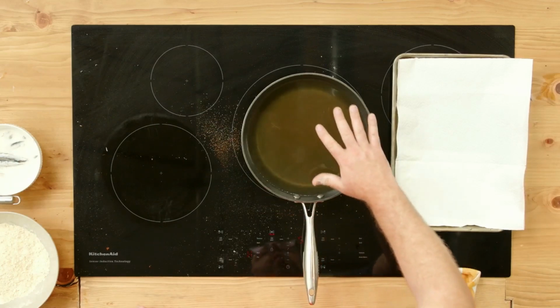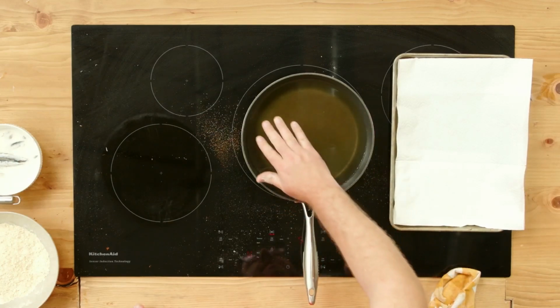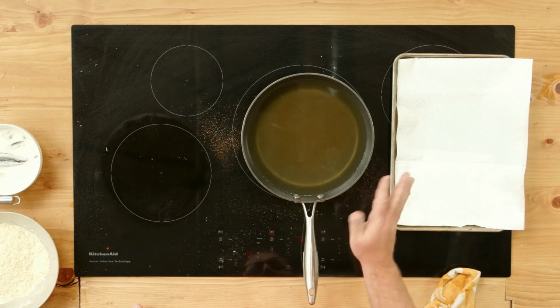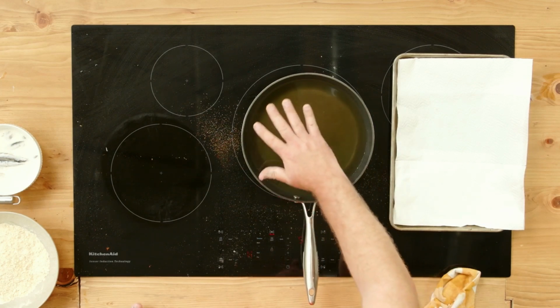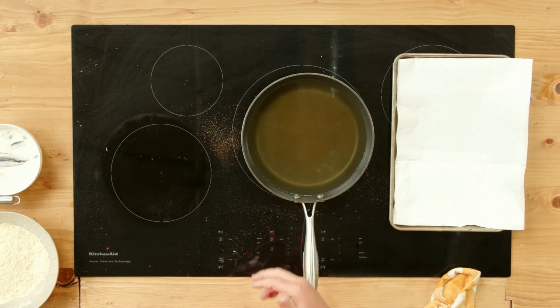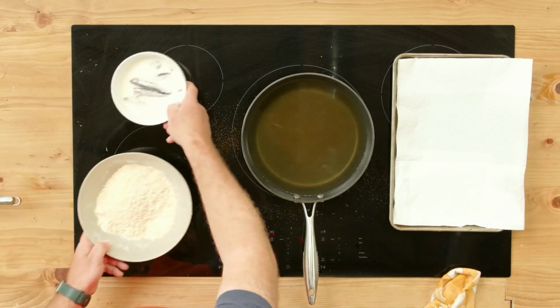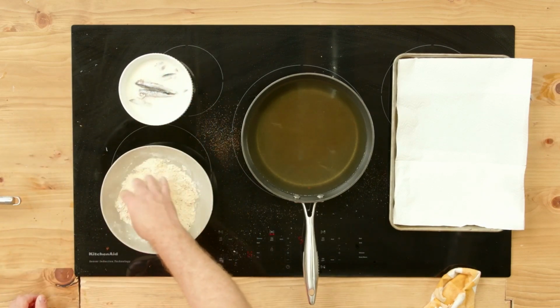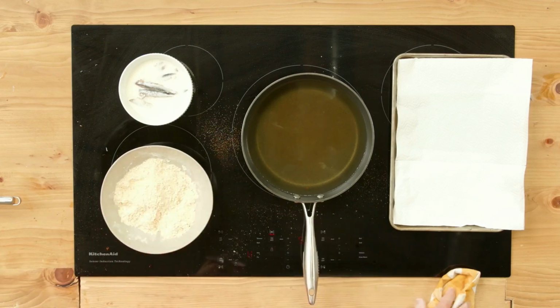So what I'm going to do is set up a little station. Whenever I fry, I like to make sure everything is in its place. So I've got a little bit of neutral oil. This is vegetable oil, about halfway up a pan that has a pretty big lip to it. And I'm on about a 5 out of 10, and I've just had this on the whole time. Then I take my dredging station, my anchovies and my crust here, and I put it right next to it so I don't make a huge mess.